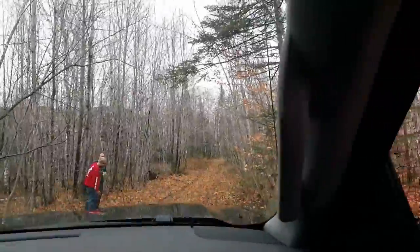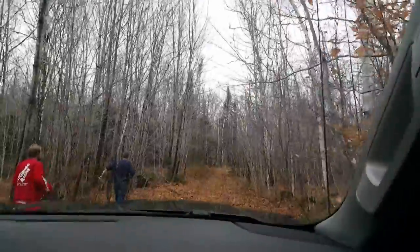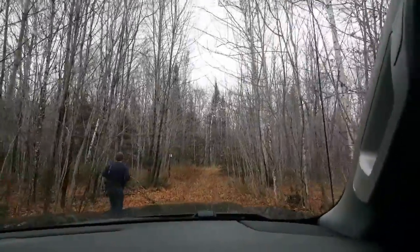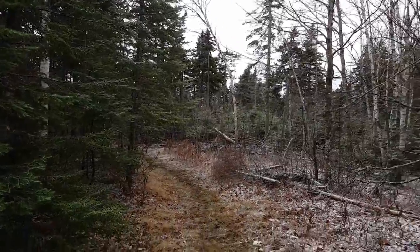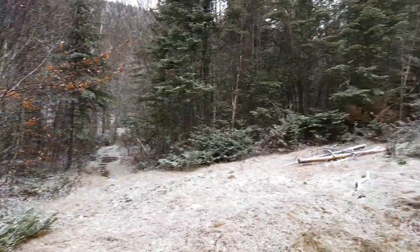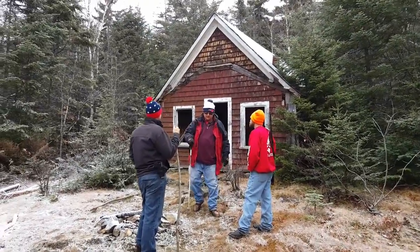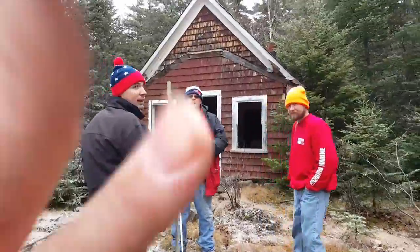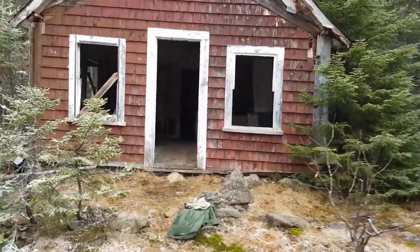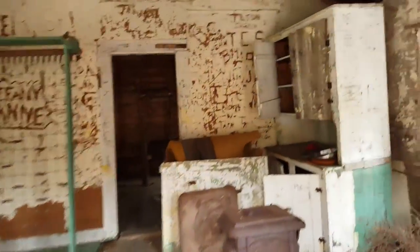Oh, I'm trying to break away some of the branches. This mountain, we're about, I don't know, more than halfway up. Here we are at this old cabin. Say hi to the folks back home. And we're all amazed that they built this cabin up here at all. It's way up in the middle of nowhere. It looks like it's been here 100 years.